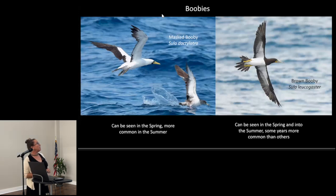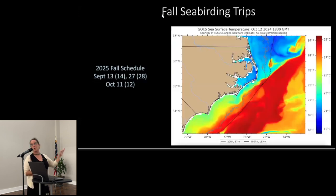So the fall, we don't run as many trips in the fall because then the weather gets a little more volatile, so we add those weather dates again. But this past September, we only ran 2 trips, and we had 19 total species. We saw Bermuda petrel on one of those trips. We saw desertas petrel on one of those trips. We just had really spectacular seabirding. The conditions were really great.